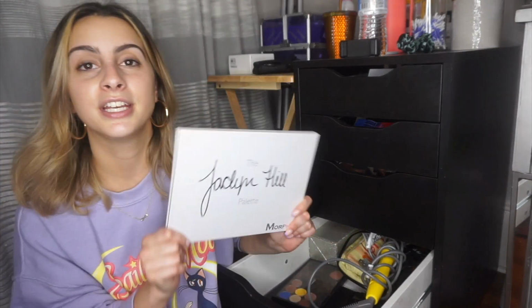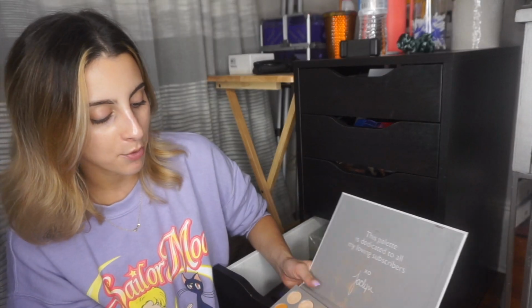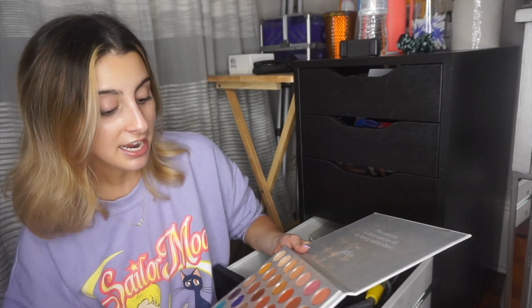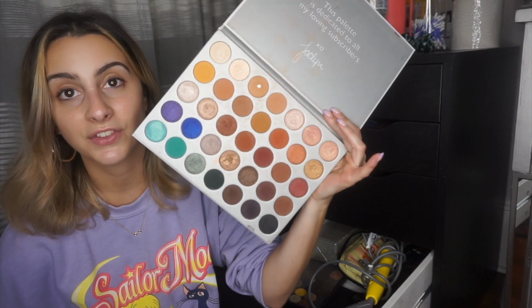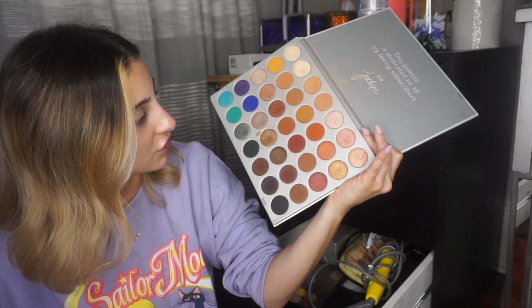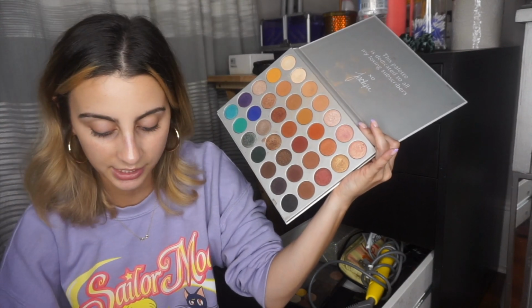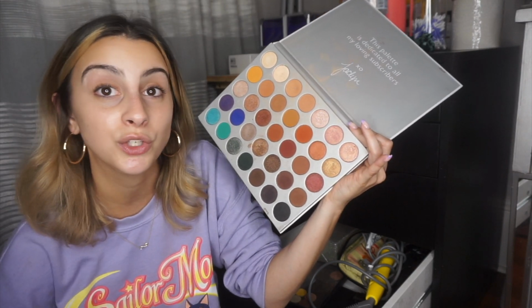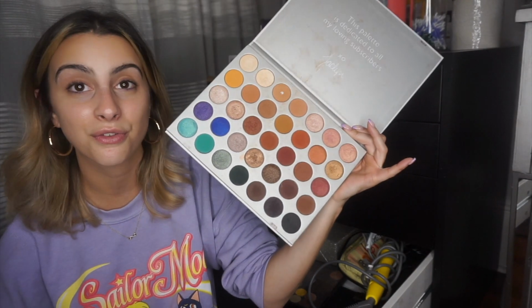Okay, so down here is the OG Jaclyn Hill and Morphe palette. I remember when this palette came out, I seriously used to use this palette every single time I did my makeup, and you can't even tell because there's so many shadows. The shadow pans in here are so deep. When I used to use and abuse this palette, I used and abused it on another level. And I'm gonna keep it because it's another palette that's a staple in my collection.